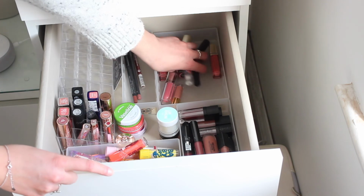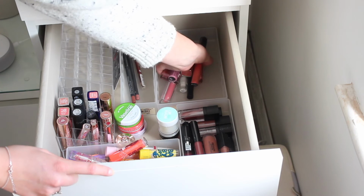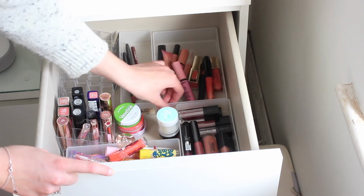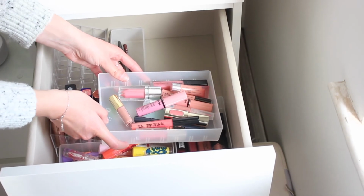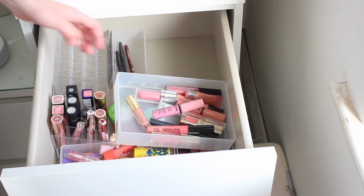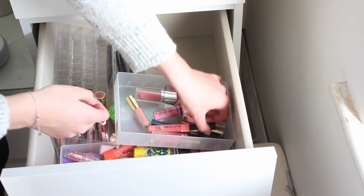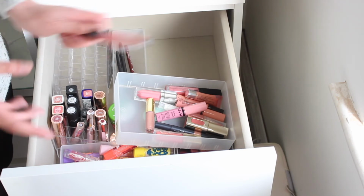Tell you what, I'll actually go through all of this, you know. Because why not? I mean, there are all things in here that I don't want anymore. Where's the best view? Ooh, my camera just turned. Okay, so we have this PS tinted lip oil that is not this colour. It's gone off. That can go in the bin.